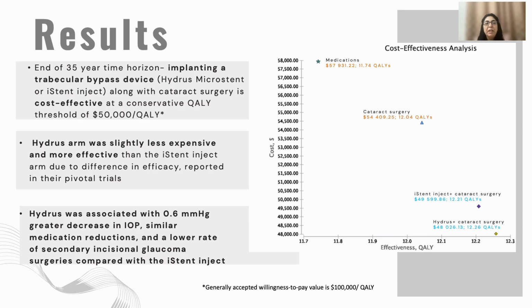At the end of 35 years, implanting a trabecular bypass device along with cataract surgery was found to be more cost effective at a conservative QALY threshold of $50,000 per QALY gained as compared to medications or cataract surgery. The Hydrus arm was slightly less expensive and more effective than the iStent inject arm due to the difference in efficacy reported in the pivotal trials.